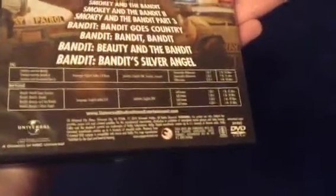We only have 2 more franchises to go. One of my favorite series, Smokey and the Bandit, the Samurai Outlaw Collection. Here's the side, and here's the back. You get Smokey and the Bandit, part 2, part 3, then the 4 Bandit movies, each about an hour and 30 minutes. Here you go. Oh yeah, you've got this little slip here.